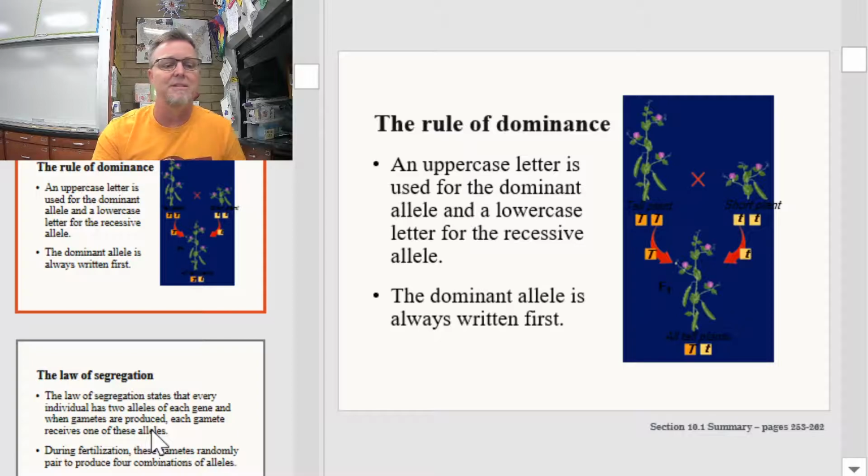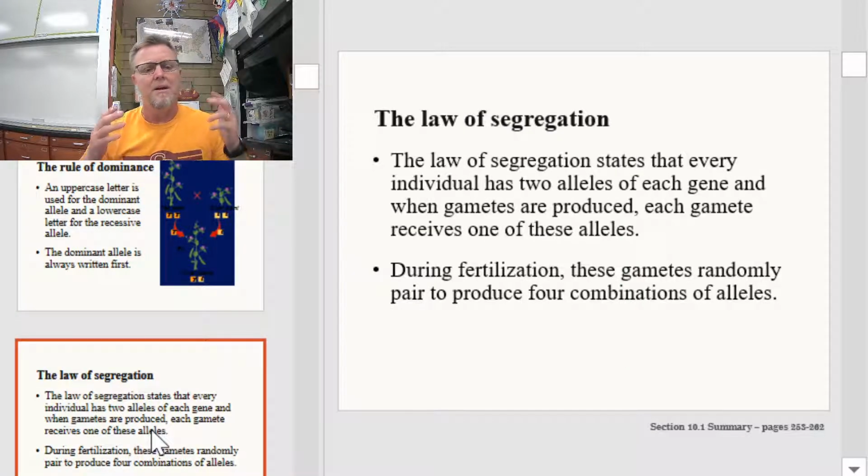Second thing for you to consider is this. Mendel came up with what we now call the law of segregation. The law of segregation states that every individual has 2 alleles for each gene, and when gametes are produced, each gamete receives one of those alleles.